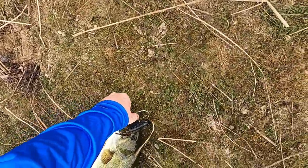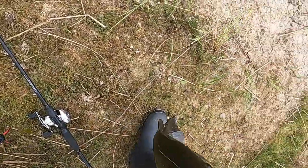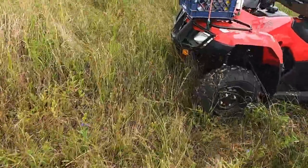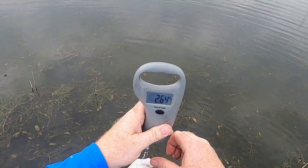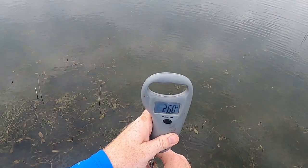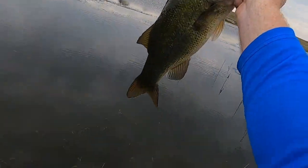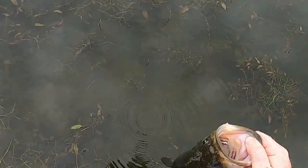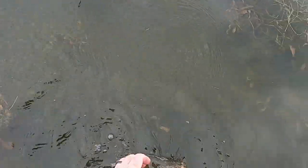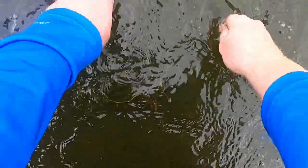That's a big boy too. There we go. Nice one. Get a weight on it. .60. I thought it was a little smaller. Pretty nice one though. Let's get him cleaned up here. Ouch.